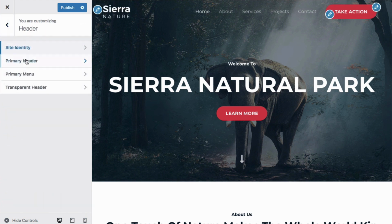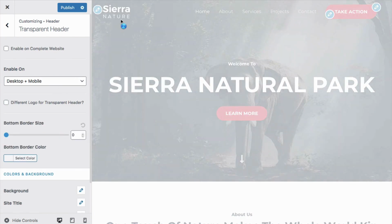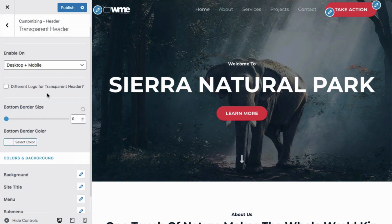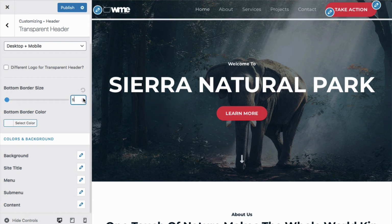Now head down here to transparent header, because that's what we have right now is a transparent header. So I'm going to show you how you can play with some of this stuff and, you know, just have fun with this. I mean, there's so many things that you can do and it's just really cool. So right here, we want to unselect this to use a different logo, the logo that I just imported. You'll see it pop up right there. Okay. Now say we wanted to add a little border, you know, that little line. See it? So you can make it thicker. So I'll leave it at 1.